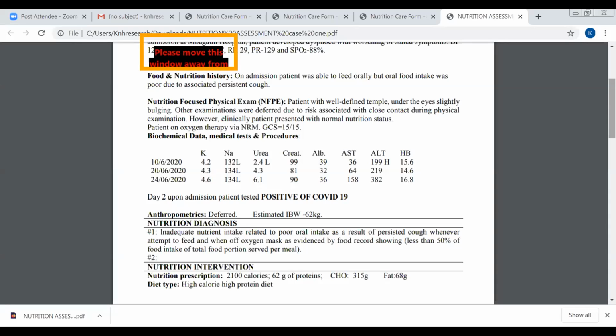Nutrition diagnosis: we identified inadequate nutrient intake related to poor oral intake as a result of persistent cough whenever attempts to feed, and when off the oxygen mask, as evidenced by food records showing less than 50% of the total food portion served per meal.